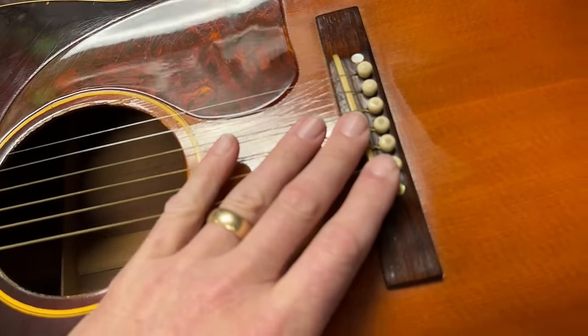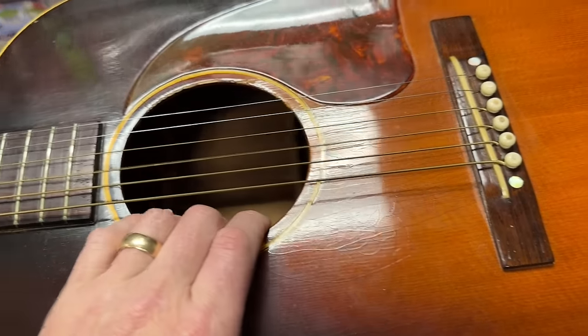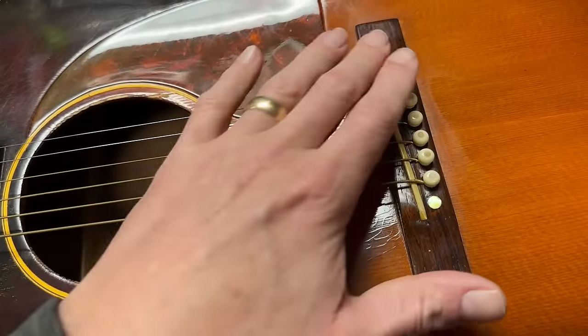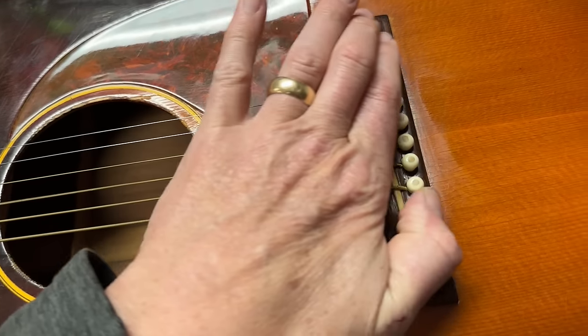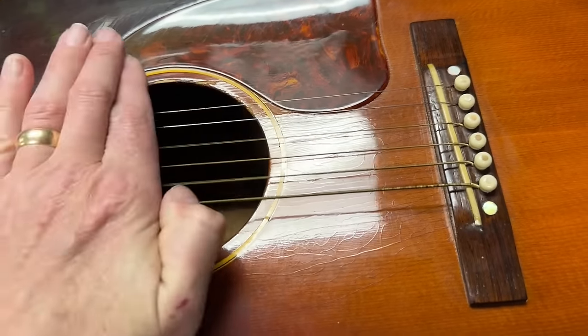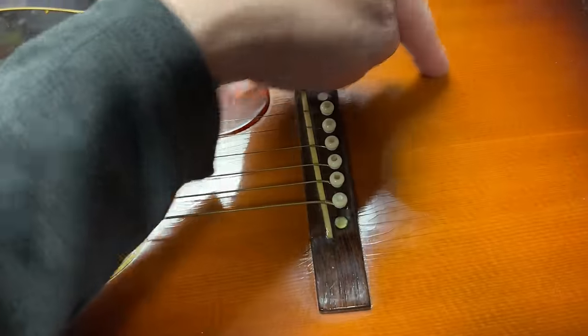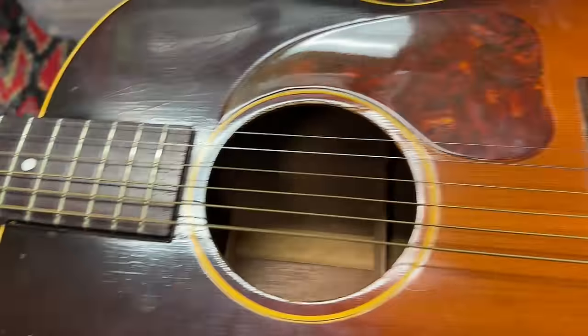That's a problem because we don't have solid support for this top. I don't want this top to crack or pop off from the tension that the strings put on this bridge. When they tighten up, it pulls in this direction on the strings, and we don't want to cause some cracks in the top. So that's going to need to be redone.